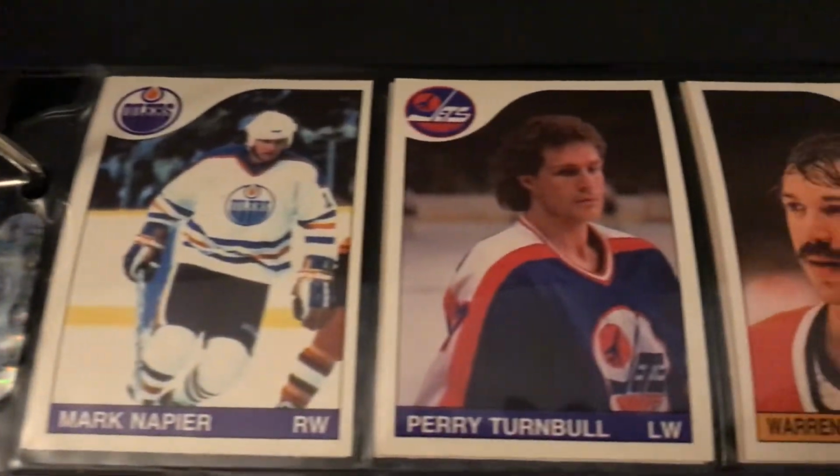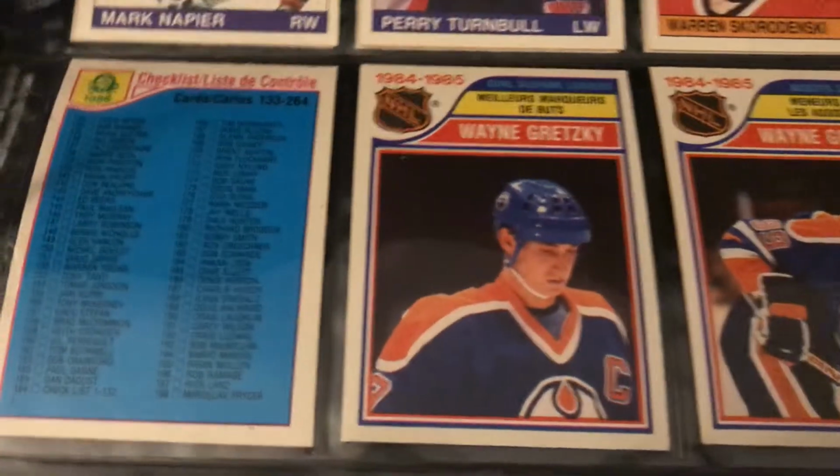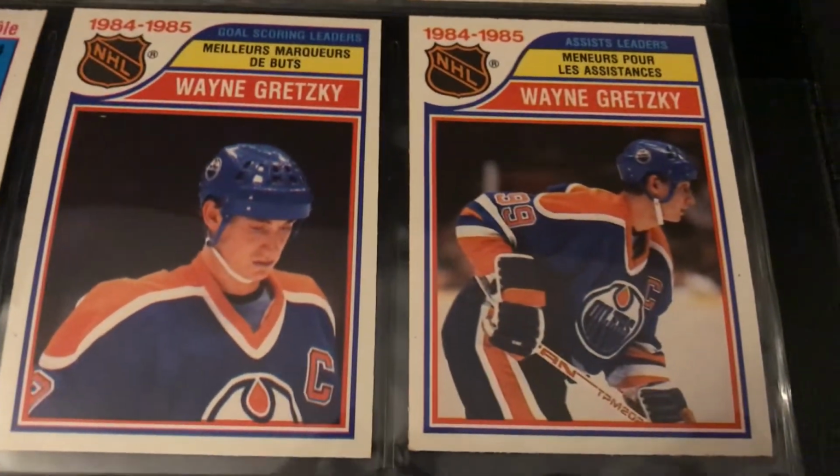Okay, if you weren't paying attention, we're almost near the end here, folks. Pierre Turnbull. All right, here are the Gretzky cards that hold a lot of value too. The centering on these is actually pretty good.